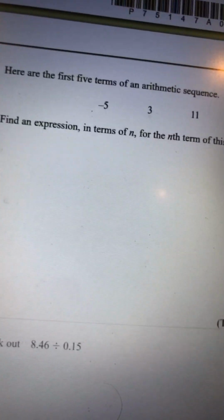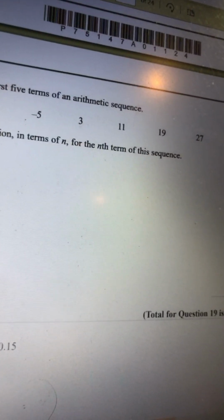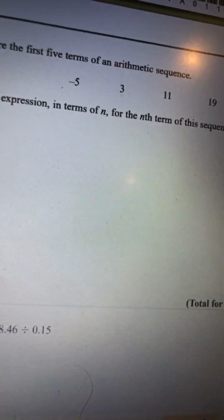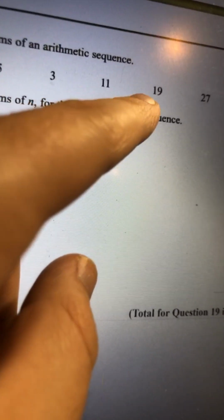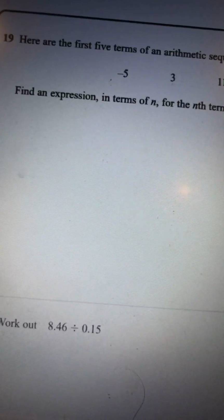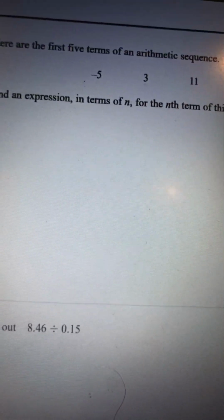Alright, here are the first 5 terms in an arithmetic sequence: -5, 3, 11, 19, 27. Find an expression in terms of n for the nth term of the sequence. In order to do this, you have to find out what the difference is. For -5 to get to 3, you need to go 8. 3 to 11 would be 8. 11 to 19 would be 8. And 19 to 27 would be 8. So the answer would be, I think, something along the lines of n plus 8. Sorry, yeah, n plus 8 would get you the nth term in the sequence.